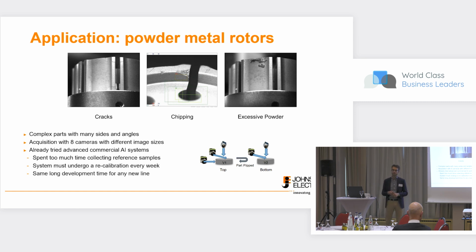8 cameras in total. The pictures are huge, by the way. I think the resolution is 8,000 by 1,000 or something. So if you would do it with traditional deep learning, you would need huge computational power. That's also where the low compute solution of LineAI is quite useful.